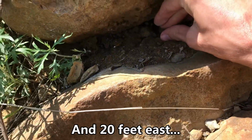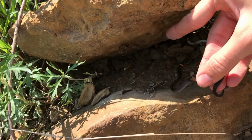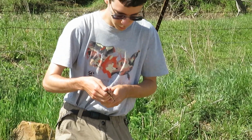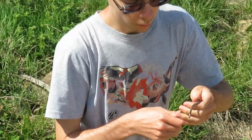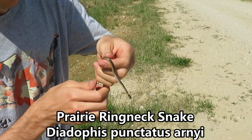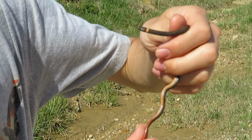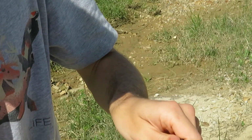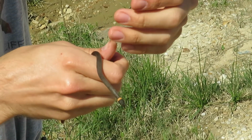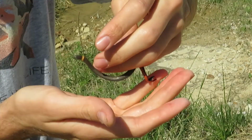There's another snake right here. Grab him out since he's trying to run away. Beautiful little ringneck. Snake number 2 for the day. Beautiful little prairie ringneck snake, Diadophis punctatus arnyi. He's got that pretty orange belly, bright red tail, and that lovely orange ring around their neck that gives them their name. And he's musking a little bit because that's literally the only defense that they really have.